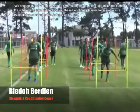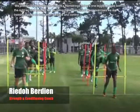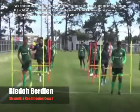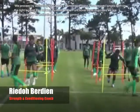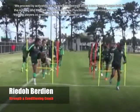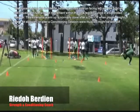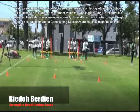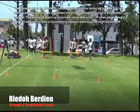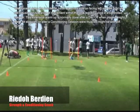We proceed by activating the quads and hamstrings, doing one-legged lunges, both on the right leg and then on the left leg. By doing these functional based exercises, we are training the players' coordination, balance and control. We proceed doing the functional based exercises, side on facing the left and then the right. We still focus on a full range of movement within a one-legged lunge in a controlled manner.